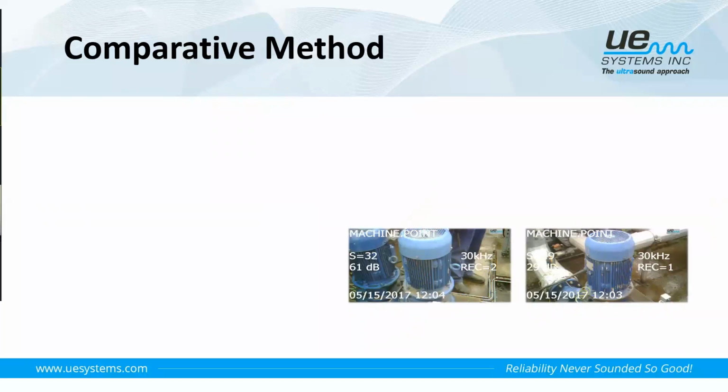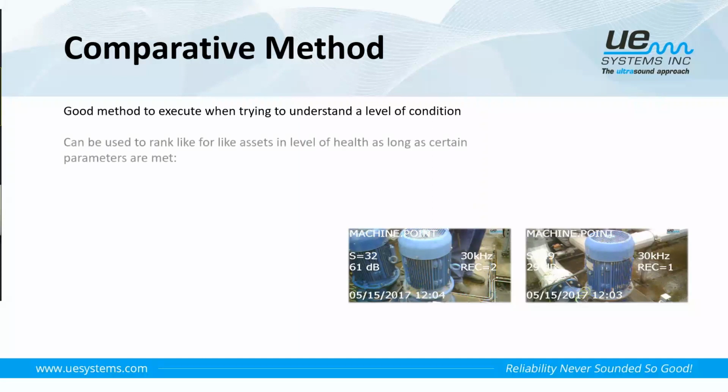So, going on to the comparative method, as we said, when we're troubleshooting, if we're not sure about something, then let's see if we can compare it with a like-for-like asset. So this is a good method to execute when trying to understand a level of condition if we have multiple assets that are the same. It could be used to help us rank our like-for-like assets in level of health, as long as certain parameters are met.